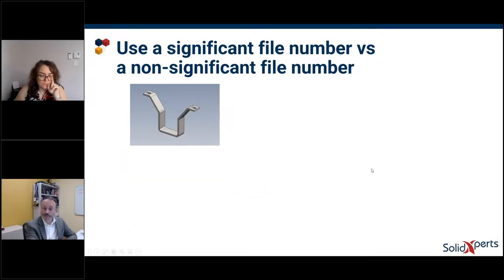So figure, let's give it a name: a number that's sequential, it has no signification. It means that at this point, this part could be anywhere. It doesn't have to be in a specific project, doesn't have to be in a specific subsystem. It could be anywhere. It doesn't have to be even electrical, mechanical, pneumatic, hydraulic. We don't care. This part could be used in any way, anywhere.